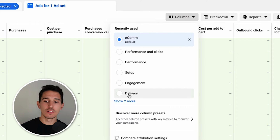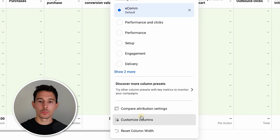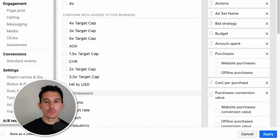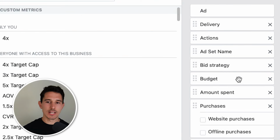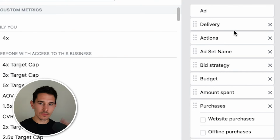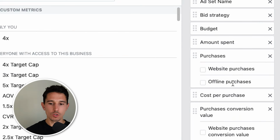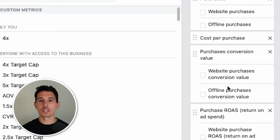I'm actually going to break down the exact columns that we use. They are preset into this account, and I think these are just so important for everyone that's scaling. The most critical columns that you just need to have are your fundamental setup columns: delivery, actions, ad set name, bid strategy, and budget. That's going to be what's happening, what's most fundamental here. The second fundamental in terms of KPIs are going to be amount spent, purchases, cost per purchase, conversion value, which is just revenue, ROAS. After that, everything else is a little bit secondary.